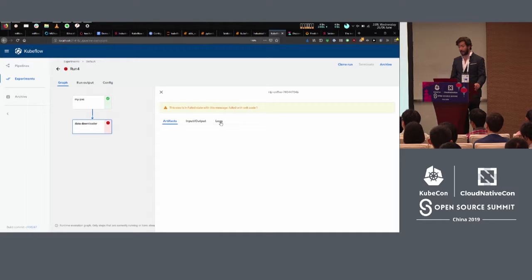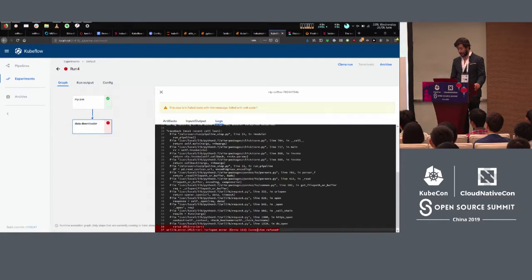And then the internet right now, it's like connection refused. So I probably need the VPN. But I actually have it running on an online cluster that I'm going to show you because I was preparing for this just in case.